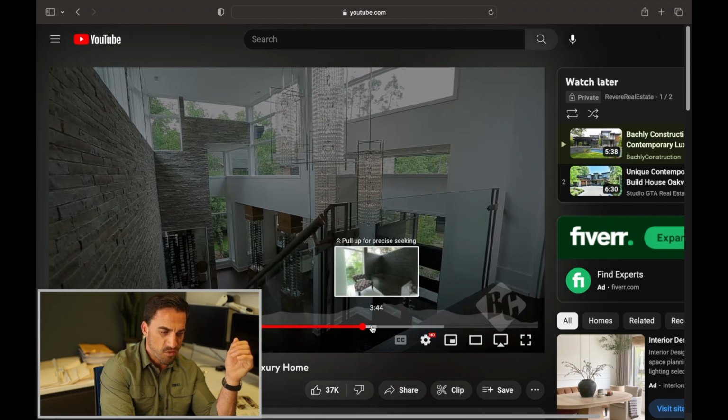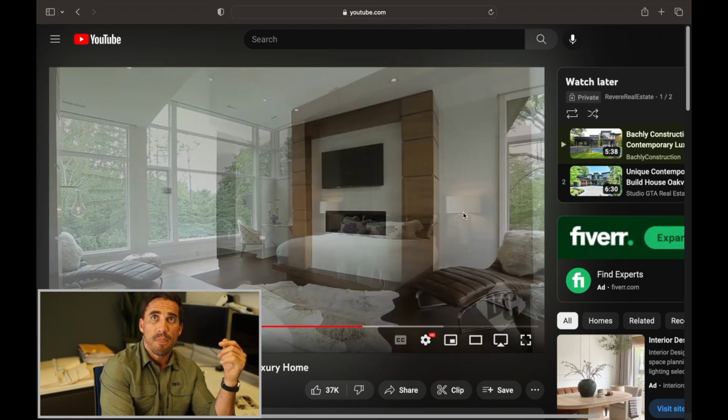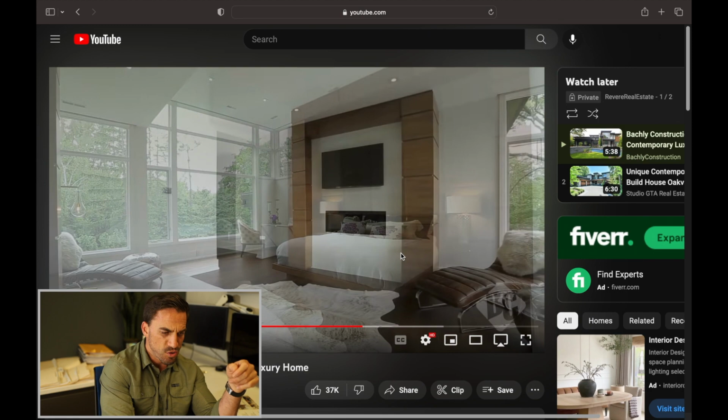Next, we have the master. It just takes a second for this to load. I really like the way that this panel is done in the master. So this is like a sitting room adjacent to the master.